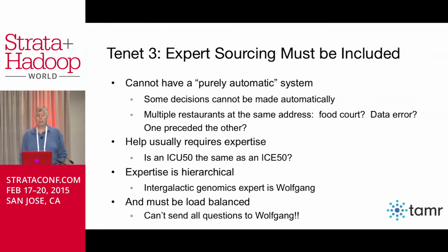Now, why do you need to invoke experts in the first place? Well, some decisions simply cannot be made automatically. A system out of the box has no clue whether an ICU 50 is the same as an ICE 50. You have to ask a human the first time. After that, you know the answer, and you don't have to ask again. But you're going to need expert help. And there's lots of cases where this appears.